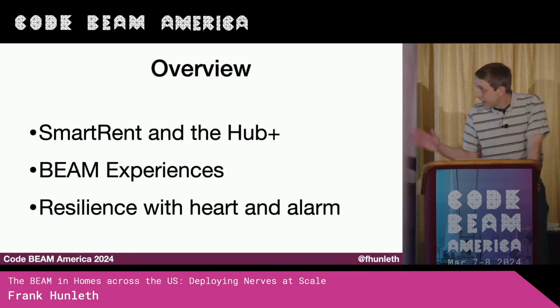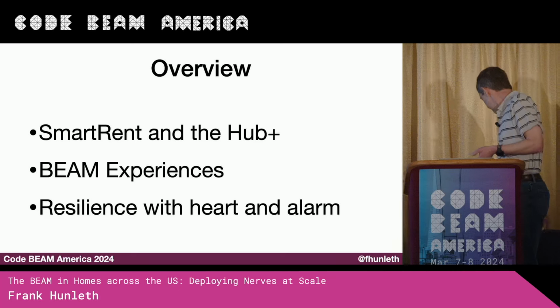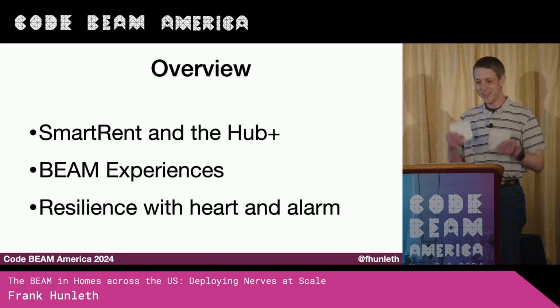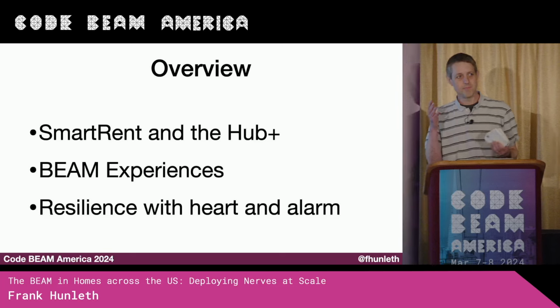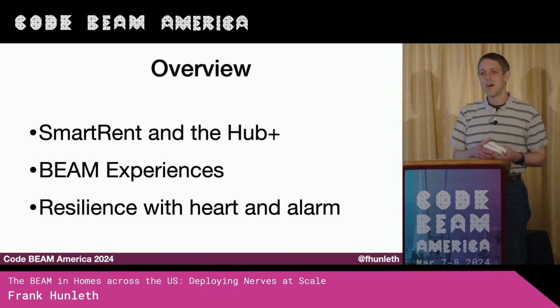So topics. I'm going to talk a little bit about my company and the device. It's going to be this one. We make our own hardware, and I'll show you the insides of this. Then I'll talk a little bit about our experiences developing on the BEAM, and this ranges all from what kind of processors we use to how new developers join the team and how they come up to speed with this.